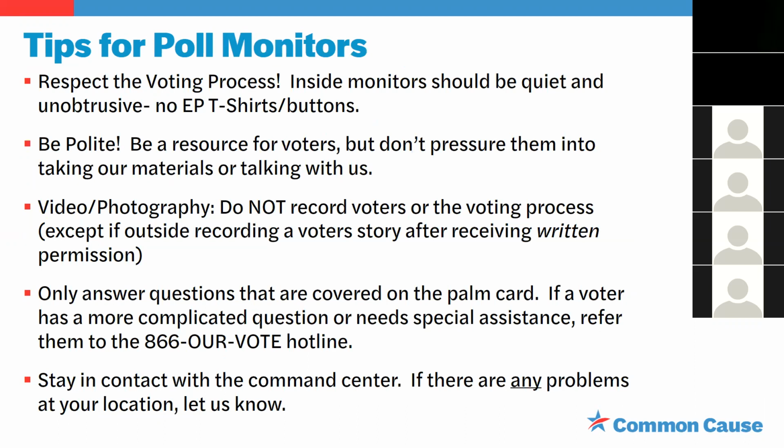We haven't met with the Secretary of State yet. That's happening on Friday. It got pushed back for a couple of different reasons. It was supposed to be earlier this year, but in the past, we've not been allowed to wear our election protection buttons inside. I'm not sure why. It makes no sense, but we'll clarify that.